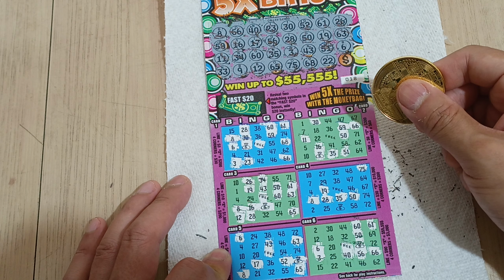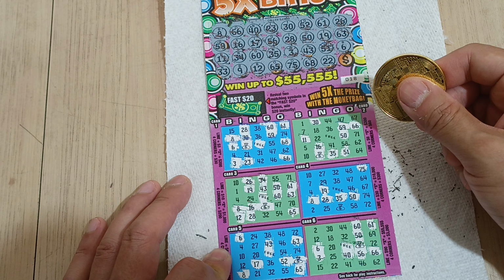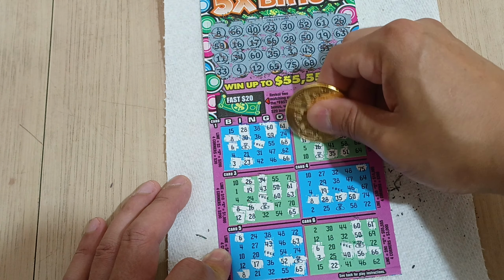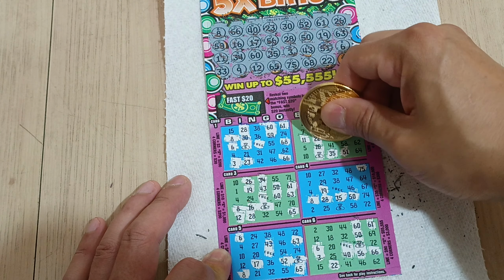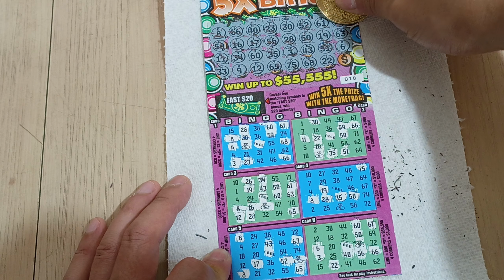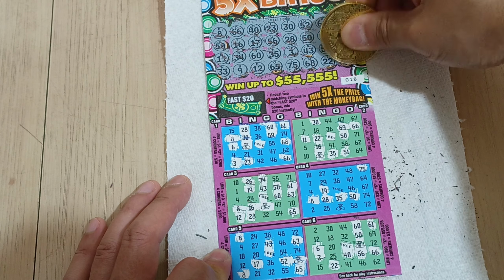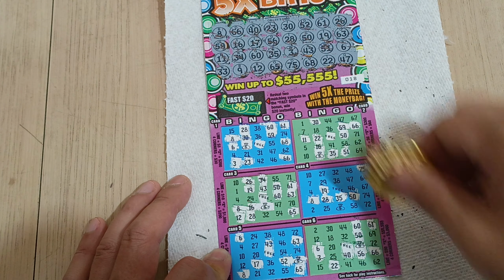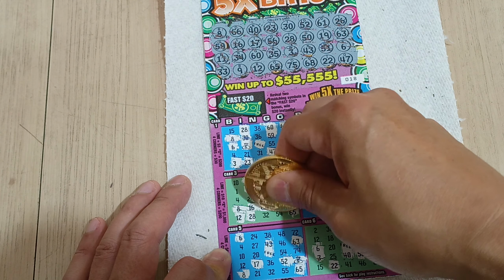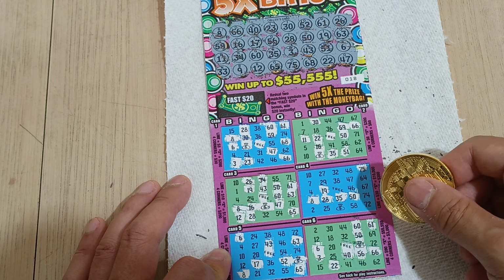I-22. And let's see what this last number is here. So there are some possibilities. And let's see. Last number is G47. And I think it's a loser, guys. So close.